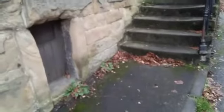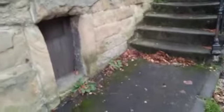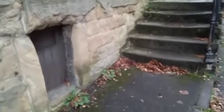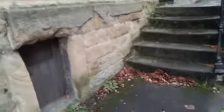Hello, it's Miss Havisham. I'm back at Bakewell and I just noticed this old cottage with this little door there that I think will lead into the cellar where they would store coal. So they did have coal fires and they did need to store the coal underneath the house. But look at this bricked up window there. So I'm going to make my way up to the church now, just up the hill.